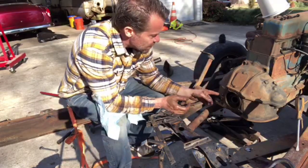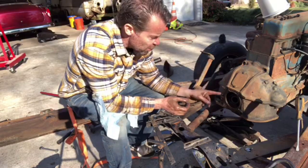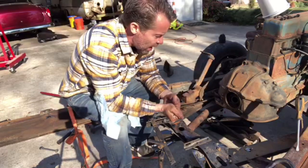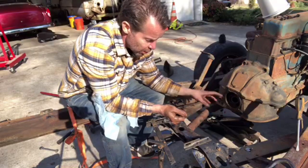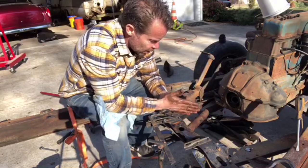I will say this, there are no rear motor mounts for this car. There's just two motor mounts in the front, and the motor is heavily weighted to the back, so you will have to get something underneath the backside of the motor to hold it up, because all of the weight of it sits on top of the transmission mount, which is right here.